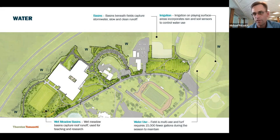But the fields were designed to minimize water use and have 15,000 fewer gallons during the season to maintain. So there are moisture sensors put in place and selection for low water use. Move on to the next slide here.